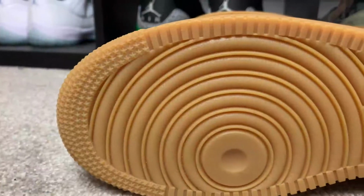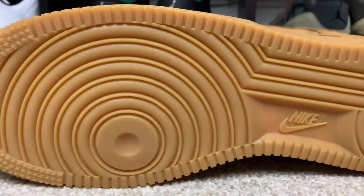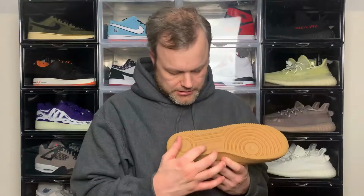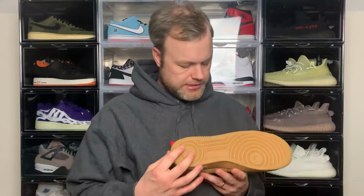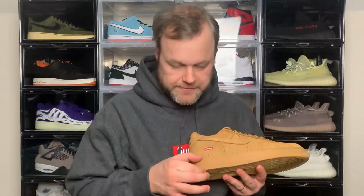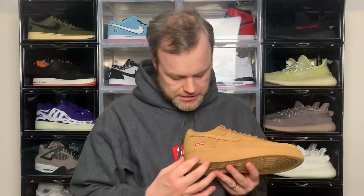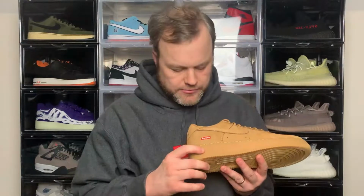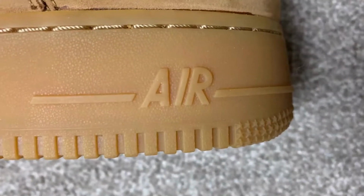Again, if you've ever seen an Air Force 1, this is your standard tread pattern, so you've got your little circle here, your Nike logo and swoosh right here, and again that little circle here. Turn to the side, you've just got your midsole. Again, Air Force 1s have this very thick midsole, again all in that gum texture, so again really nice to touch. And then you've got your Air right here embossed, as you can see here.